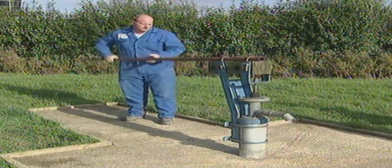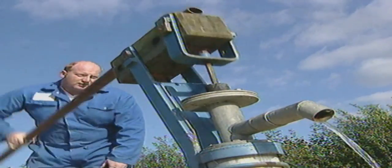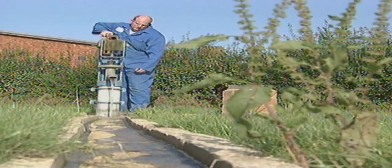It could take up to 2 weeks to drill a well, depending on the depth of the water table. Then a simple hand pump like this can be fitted to provide a permanent water supply for an entire local village.